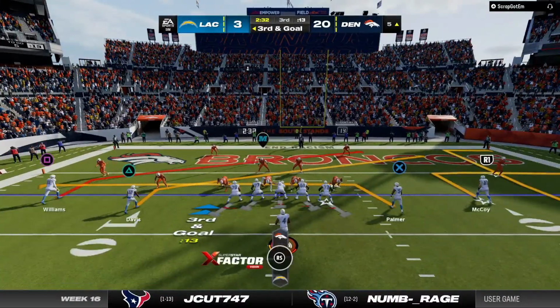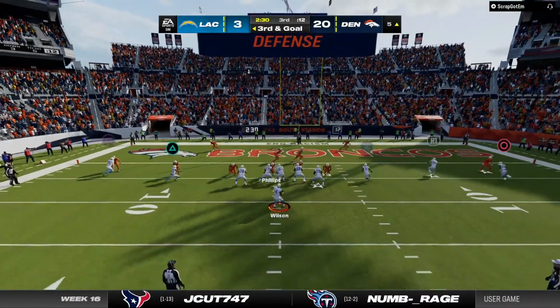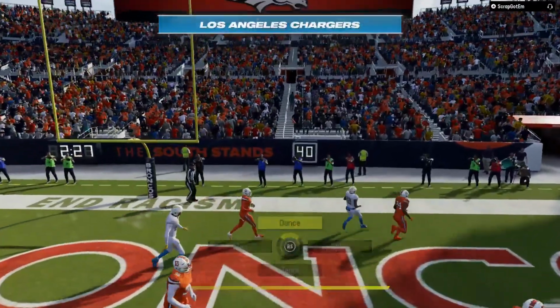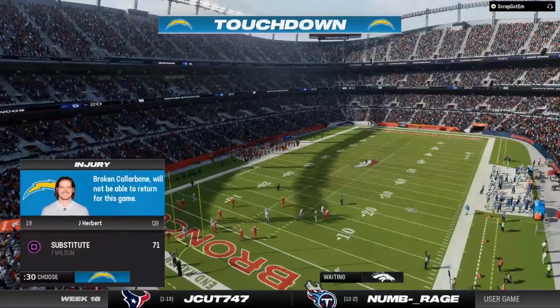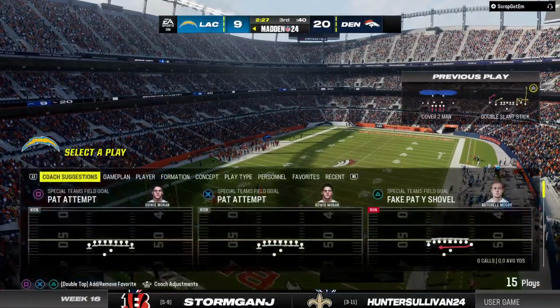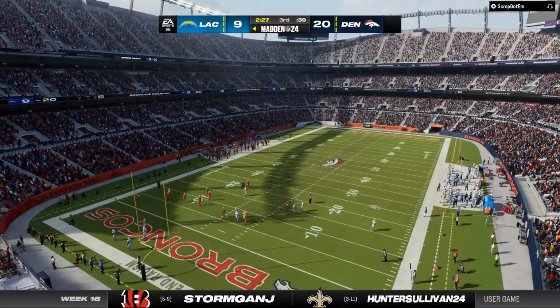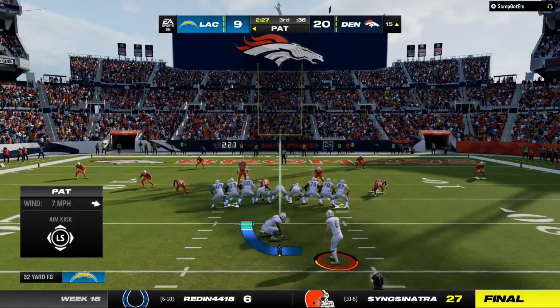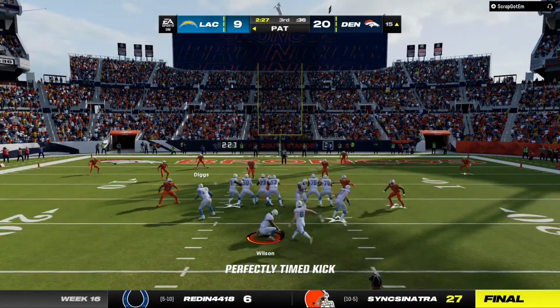70 Ranger, 70 Ranger. Now it's Wilson. And this is caught. He's got it. Touchdown, L.A. Darius Davis. A 5-yard touchdown. And the Chargers are able to cut into this lead as they score on the opening drive of the second half.